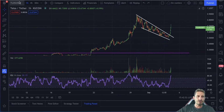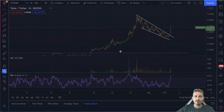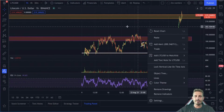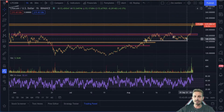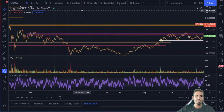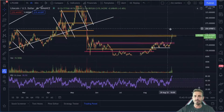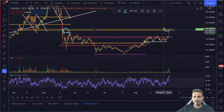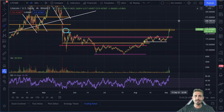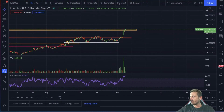Let's take a look at Litecoin here. How is Litecoin doing? Litecoin did have a pretty decent pump for the last couple of days, as you can see. We went from 170 all the way to 220. If we do break successfully the $220 range, I think Litecoin is going to have some massive moves to the upside. We have a clear resistance there, and if we break 220 successfully, it's going to be looking really good for Litecoin.